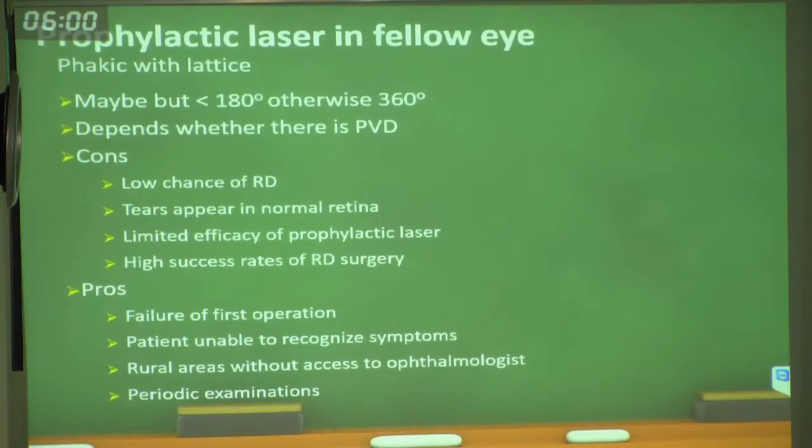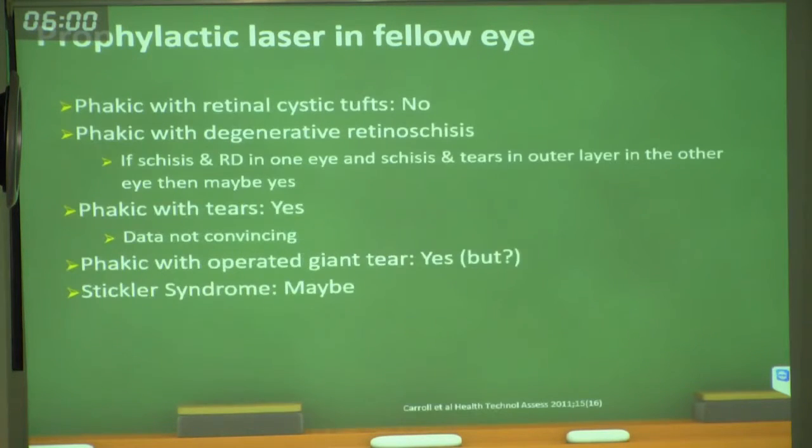But you should also consider that there is still a low chance of retinal detachment, that tears can still appear in normal retina, that there is limited efficacy of the laser, and that today retinal detachment surgery has quite a high success rate of over 80%. But having said that, there is always a possibility of failure of the first surgery. If the patient is not able to see the symptoms, if the patient came with a total detachment in one eye that he hadn't realized he had, then it means that the second eye will do the same, so probably it's better to laser that eye. Or if they live in rural areas without access to ophthalmologists, or if they're not going to come for regular checkups, then again you should consider lasering those eyes.